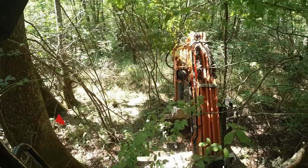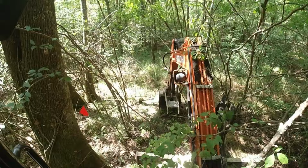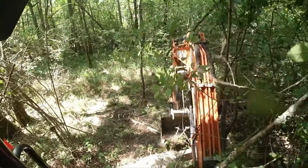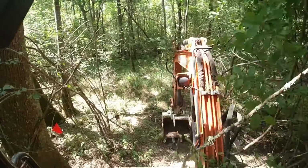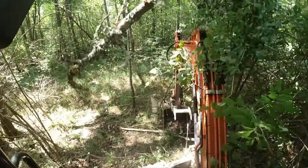Made it. I'm not going to be able to go back through there until I get a few loads of dry dirt on it. Not good. And I had to pull myself along.